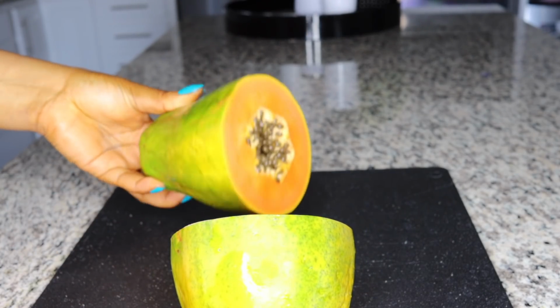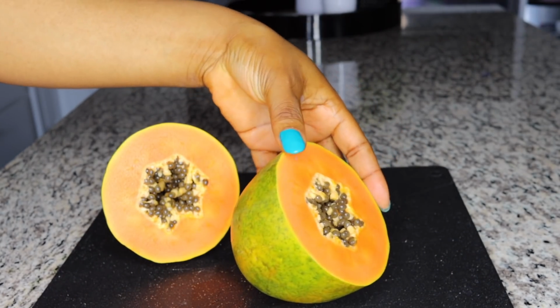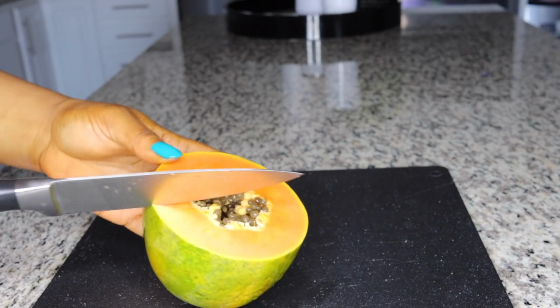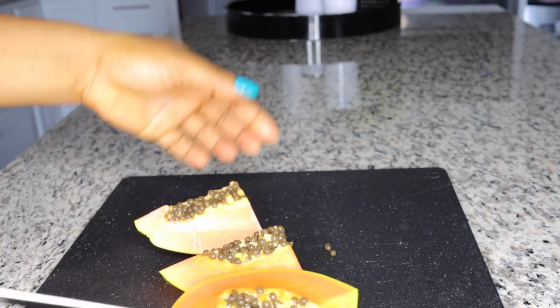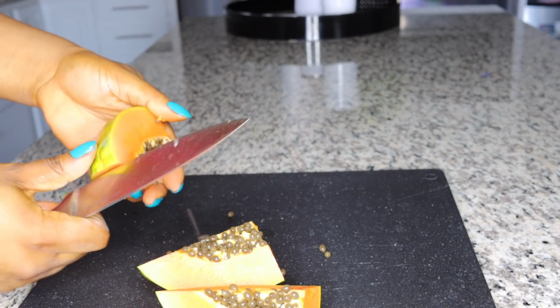So I'll be using half of a papaya for the smoothie for today. I'll just slice in the middle, store the remaining for my smoothie of tomorrow. So what you want to do is to peel off the back of the papaya. You don't want to eat the back and the seeds. So this is what you do in case you are not familiar with this fruit.